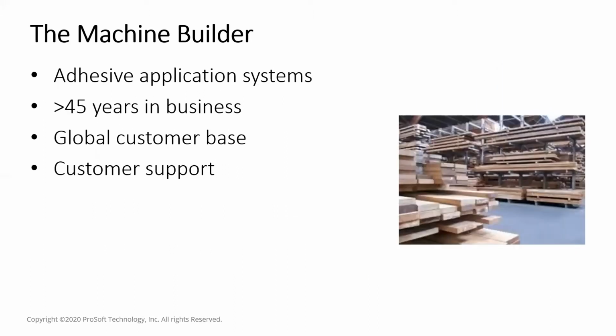So in our case, our machine builder is somebody who builds machines that provide adhesives for industrial applications. So things like sticking pieces of cardboard together or wood. So it's high precision industrial adhesive application machines. They've been in business for quite some time, well over 45 years, and they truly have a global base with customers from anywhere from Chile to Japan, so all around. And they're really well known for their excellent customer support, their service, their delivery, and of course, being in business for such a long time, they have a very good and very strong customer base as well.